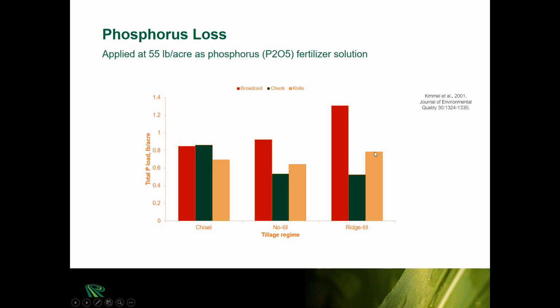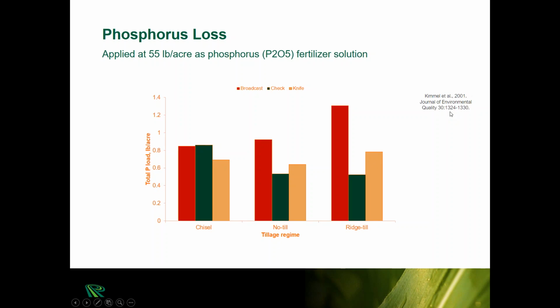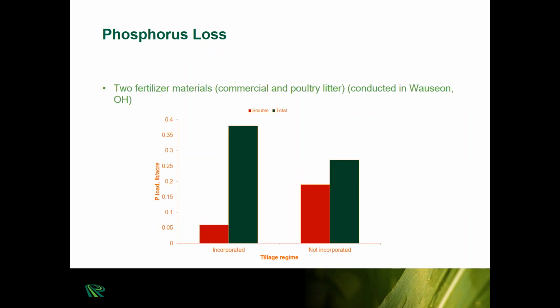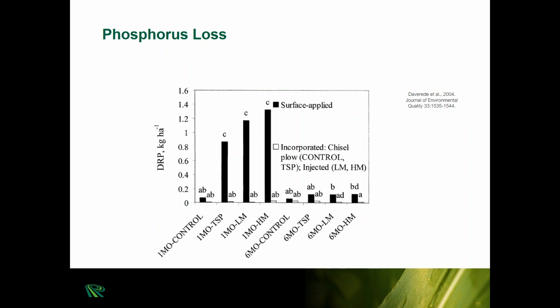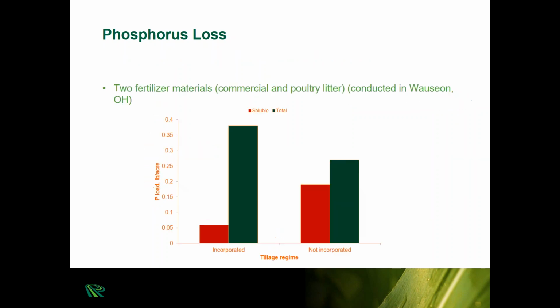Again, the point is, ideally, we want to somehow get that phosphorus application to interact with the soil. Ideally, that's what we're trying to do. It doesn't necessarily have to be tillage per se, but some level of incorporation. That's ultimately what we want to shoot for. There are some individuals that propose bringing back moldboard plows. That's not my perspective, because they're going to dramatically increase particulate P transport. So somewhere there's got to be a happy medium.